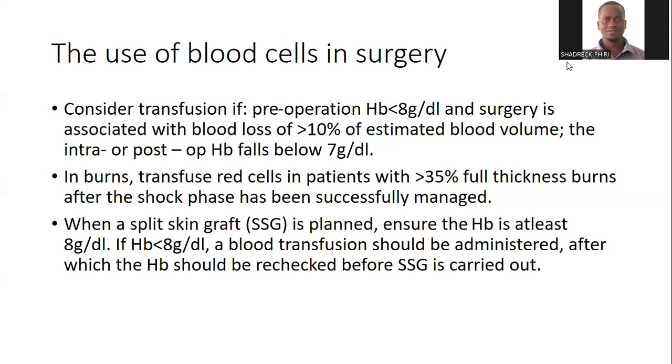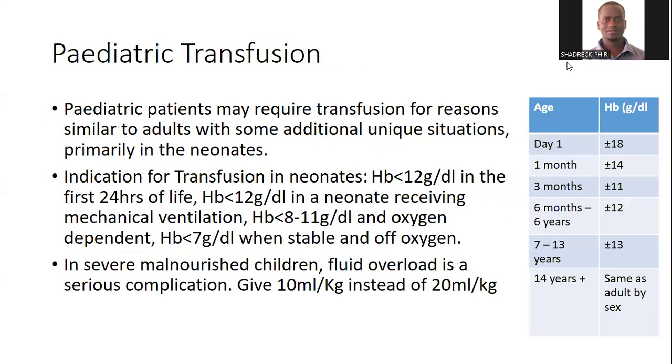So for the use of red cell products in elective surgical and gynecological conditions, we are supposed to use the guideline. Basically, for pediatric transfusion, most of the times we have problems with this. Pediatric patients may require transfusion for reasons similar to those in adults, but with some additional unique situations, primarily in the neonates. Any of the blood products prescribed for transfusion to adults may be used in children.